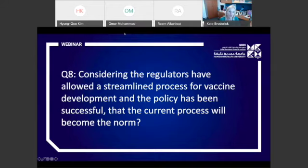I don't think so. The whole scientific community was geared up and genuinely worked 24/7 for the last year to accomplish what was accomplished. I don't think that's necessarily sustainable. And I certainly don't think the regulatory authorities could continue to work as fast as they have been. That would be an awful lot to ask of everybody involved.